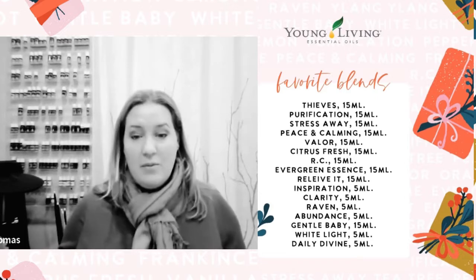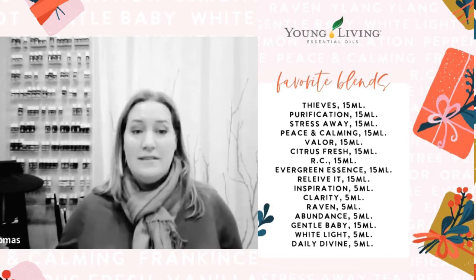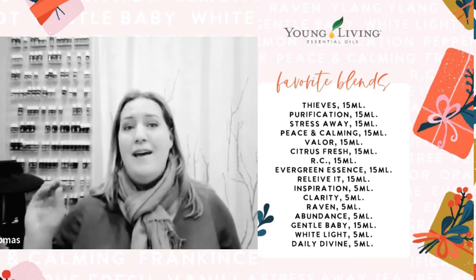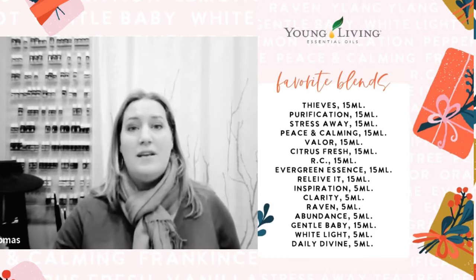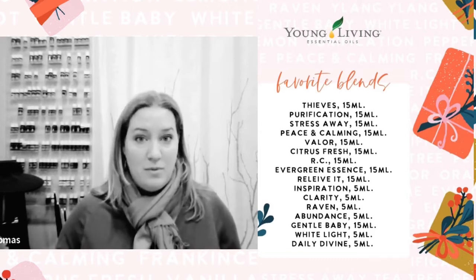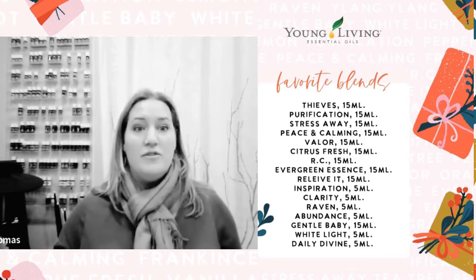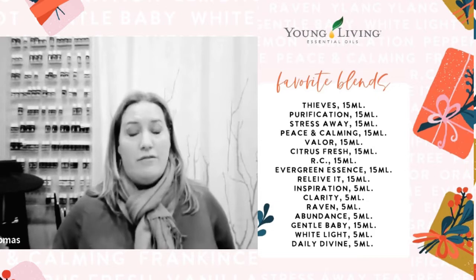Now, this first blend that we're going to talk about, I think all of us could probably wax poetic and just have so many things to say about it. But I'm going to just cut to the chase. Suffice it to say, Thieves oil is a powerhouse for your immune system. No house in the world should be without this oil at this point. There's no substitute, there's no knockoff brand, there's no DIY version that comes close to the power of Thieves oil for your immune system.